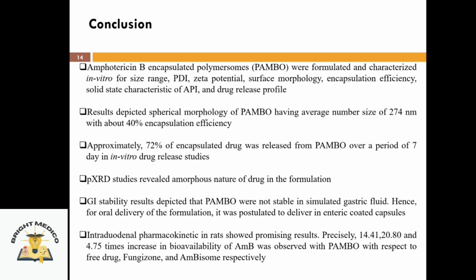So let's conclude all the slides. Our conclusion is that amphotericin B encapsulated polymersomes, that is PAMBO, were formulated and characterized in vitro for size range, PDI, zeta potential, surface morphology, encapsulation efficiency, solid state characterization of API, and drug release profile. Results depicted spherical morphology of PAMBO having an average number size of 274 nanometer with about 40% encapsulation efficiency. Approximately 70% of encapsulated drug was released from PAMBO over a period of 7 days in the in vitro drug release study. The PXRD study reveals the amorphous nature of the drug in the formulation. GI stability results depicted that PAMBO was not stable in simulated gastric fluid. Hence, for oral delivery, it was postulated to deliver the formulation in a coated capsule.